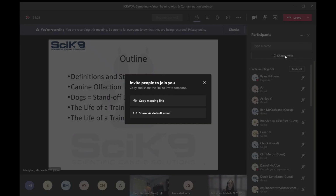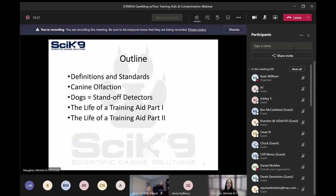We will go over some definitions and standards just so we're all on the same page about the vocabulary that we're using. A short background on canine olfaction. Some of the equivalencies we draw as dogs as standoff detectors, and then talking about the life of a training aid in basically its two parts.